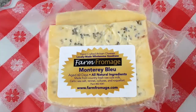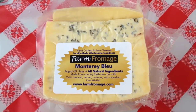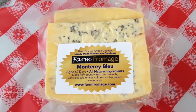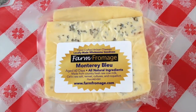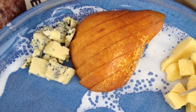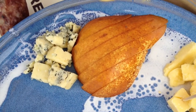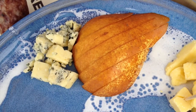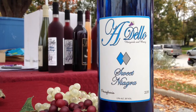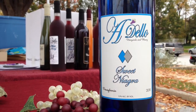And then finally on this plate, we have a blue cheese. It's a Monterey Blue. It's a cow milk blue from Lancaster County. Blue cheese is very spicy and very tasty, and so we want to offset that in our accompaniment. So we suggest either pears or a nice sweet Niagara-style wine that you can get from Adello here at market.